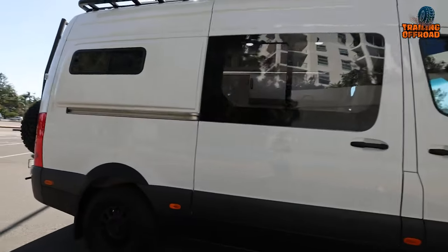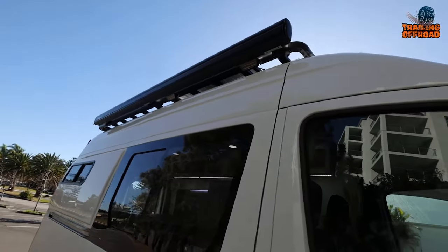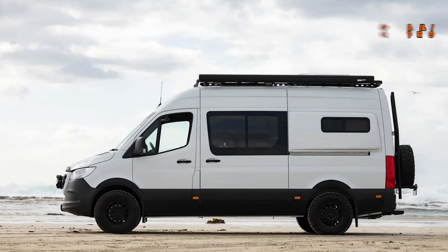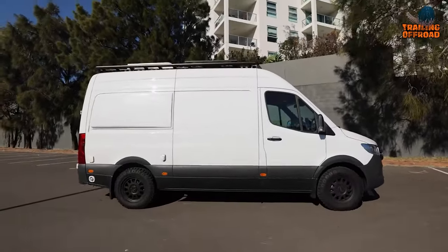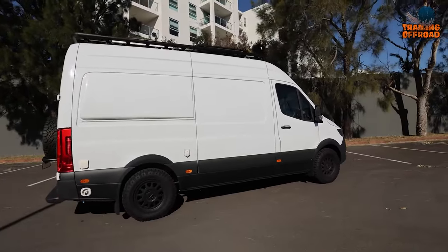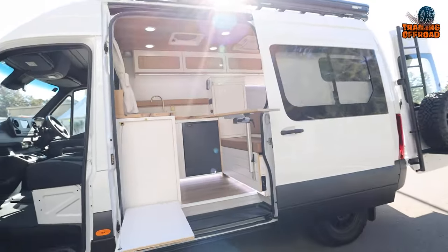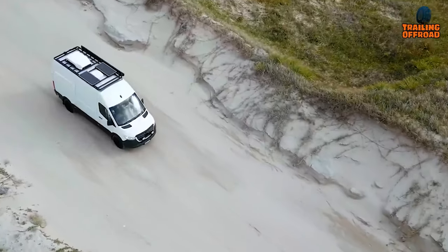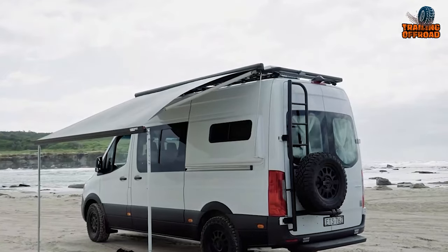Powered by a 326 amp hour lithium electrical system and 200 watts of solar, the Coastal Eclipse allows for indefinite boondocking in sublime style. If you're in search of a ready-to-go all-terrain van that seamlessly blends contemporary aesthetics with extreme off-grid durability, the Coastal Eclipse Sprinter sets a new standard for premium adventuring, marrying form and function at an unparalleled level in today's overlander market.